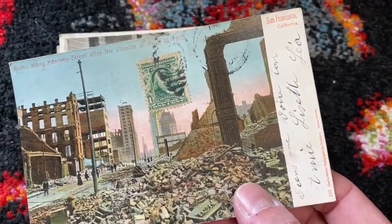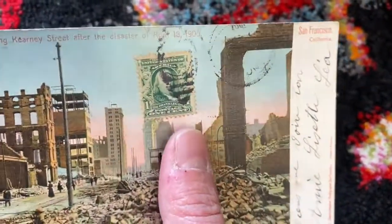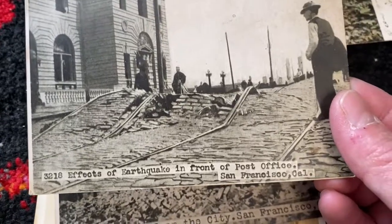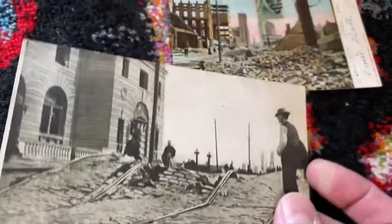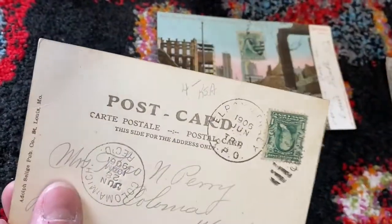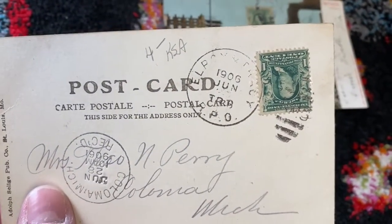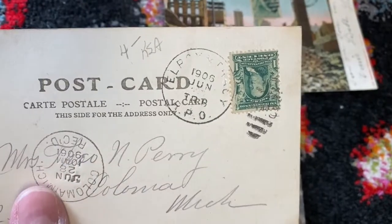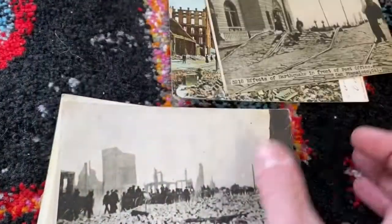This would be the earthquake that happened. And you can see this is from 1907, but it's coming from San Francisco, where the earthquake occurred. It's got that stamp right on the front there that's been canceled. Here we have effects of earthquake in front of the post office in San Francisco. So the same earthquake, look at that road, guys. Look at the bricks, and look how it looks like a ripple of water there. 1906 is the year it happened. RPO means that this was done at a railway post office, so it was done either on a train or at a train station. It was canceled, believe it or not. It's pretty cool. Those are together.